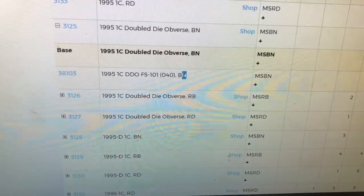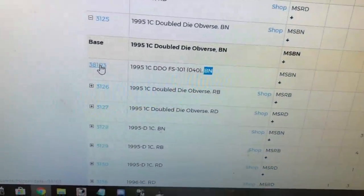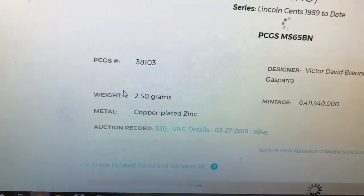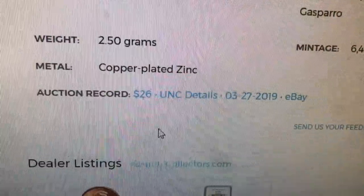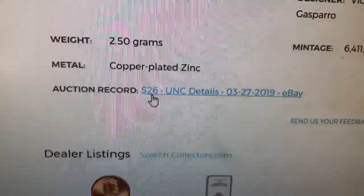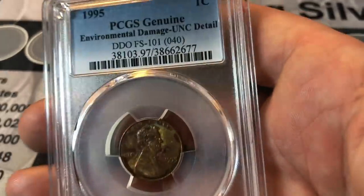Now I've given it a brown designation. I don't think that they have called this brown. They haven't even given it any designation, but we're going to be conservative based on this number here, 38103. That is the number that mine has received. And in this condition, you can see it's not a very valuable coin. This coin is about a $30 coin if it received a grade.